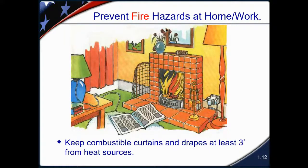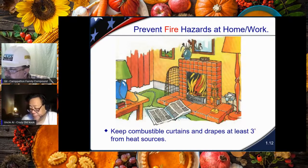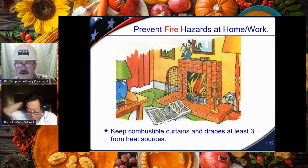7 is the dried vegetation from the flowers up here not being kept watered and drying up and becoming a problem. You got a hairbrush up here on top of the mantle that is made of wood and bristles that can catch on fire. And the 9th one is, look at the size of that fire. That's way too big for that fireplace. All right, guys. So, I got something popping up here. Let me go and put that out of the way. Okay. All right. So, yeah, a lot of little things here can cause a big problem for you.